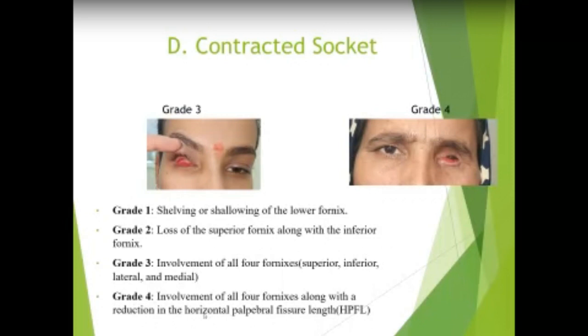First, shallowing of the lower lid, lower fornix. Second grade is loss of the superior fornix along with the inferior fornix. Grade 3, involvement of all four fornices: superior, inferior, lateral and medial. Grade 4, involvement of all fornices along with a reduction in the horizontal palpebral fissure length.